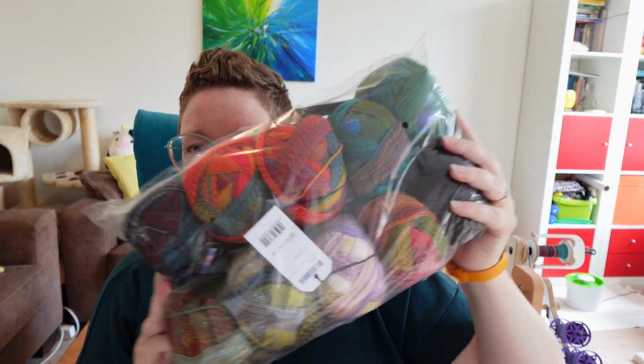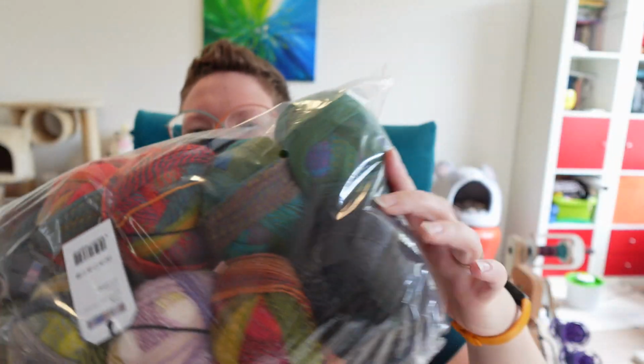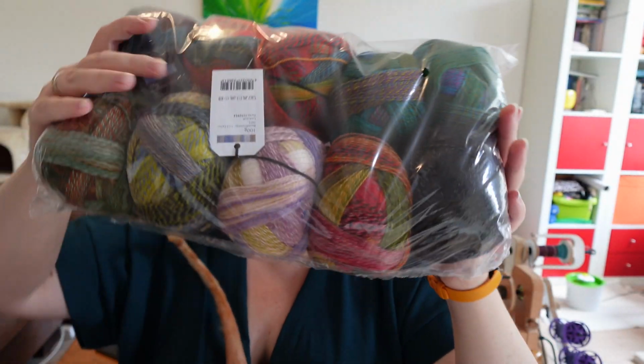I now have a Binks who also wants to help, and I have something very exciting for shop news to show you, because I have bought some new yarn for the shop. If you are a longer time viewer, you know that I really, really love Schoppel Zauberball, and especially the Crazy. So I have now added this for the shop. Look at that. All the pretty colors. Look at it. Oh, it makes me so happy.